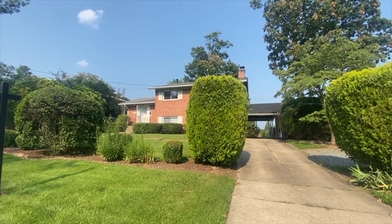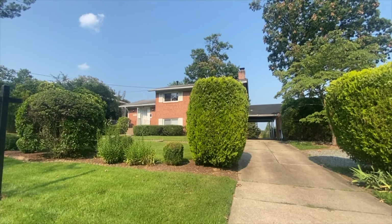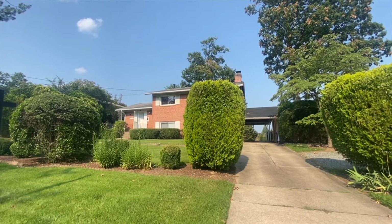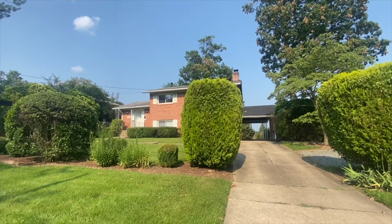I'm here outside of 11503 Regency Drive, Potomac, Maryland. It is a 4-bed, 2.5-bath, single-family split-level home. It is vacant and available now. Let's go take a look inside.